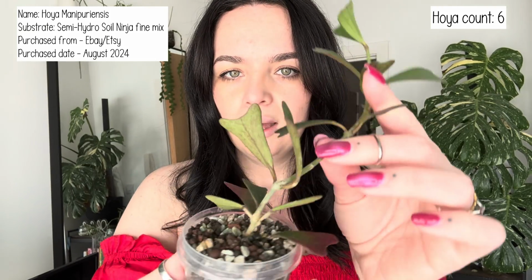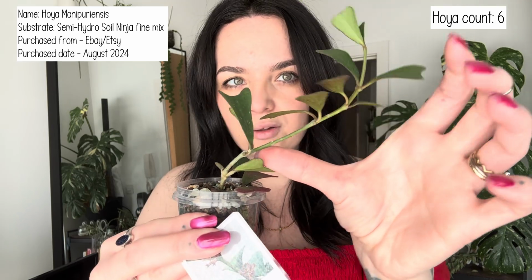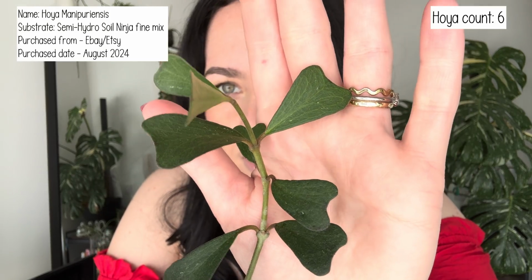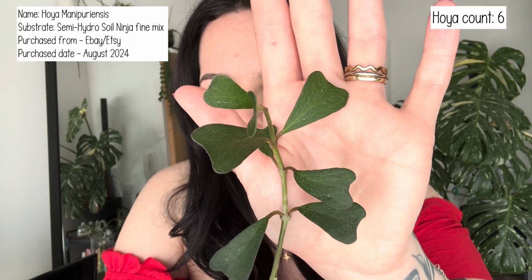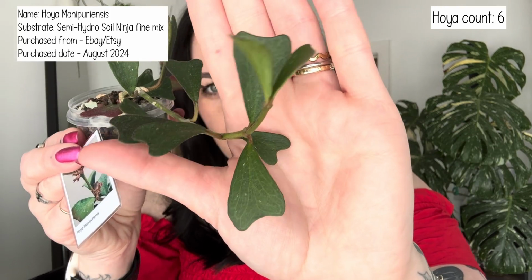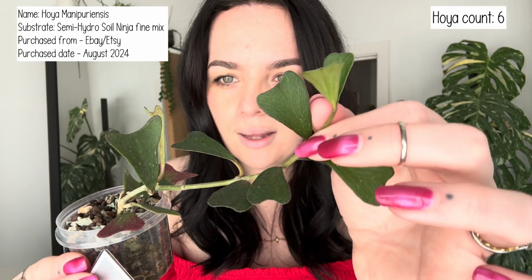second Hoya that I got. And you can see like the original, so these leaves here that are backwards, that was the original cutting. So this growth point here, this extra long bit, has grown in my care. And I love these leaves. I think it gets called the butterfly Hoya because it looks a little bit like butterfly leaves. Wild Fern said in a video that it reminds her of a staghorn leaf, which I can totally see the vibes, but they're a little bit veiny and I love them.